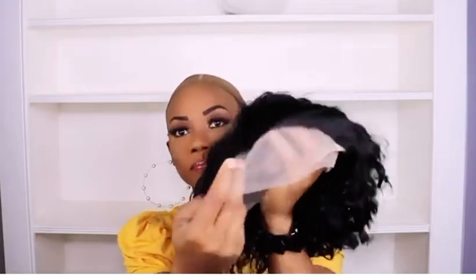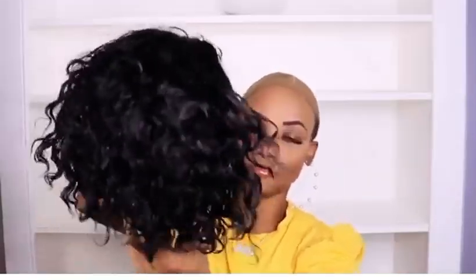And as you can see, this hairline, guys, it is a mess, but it is a 13 by 1, so you can work with it.